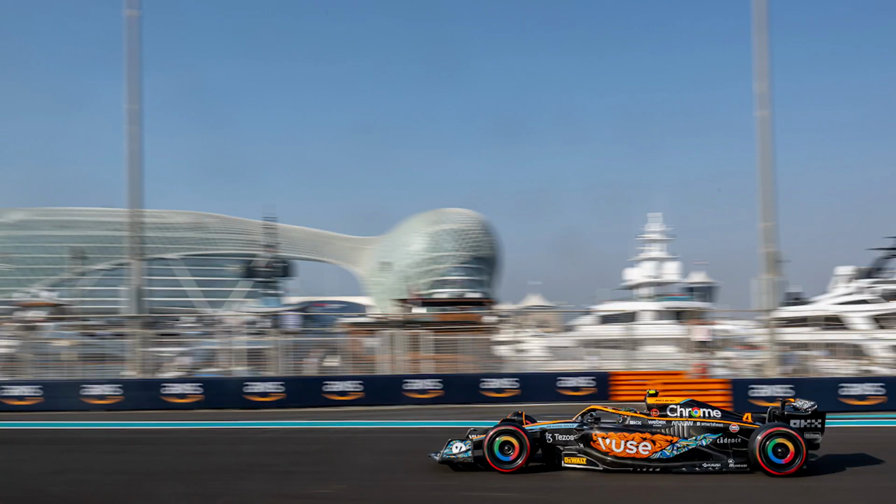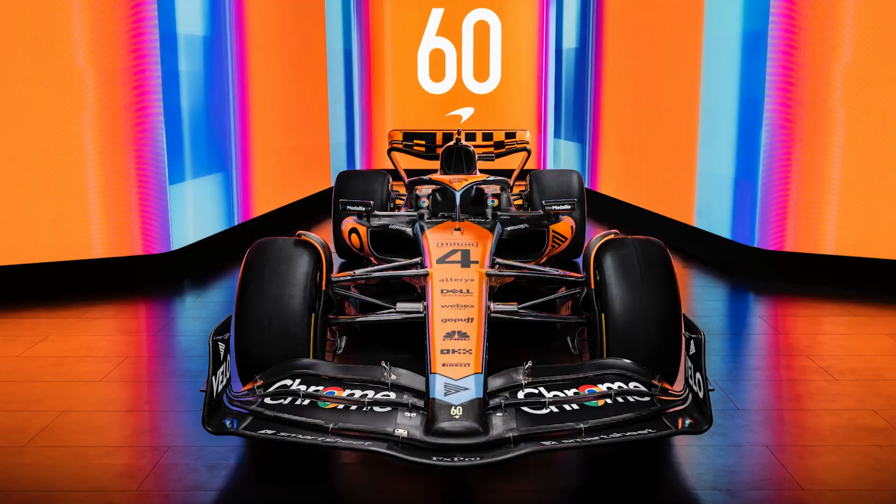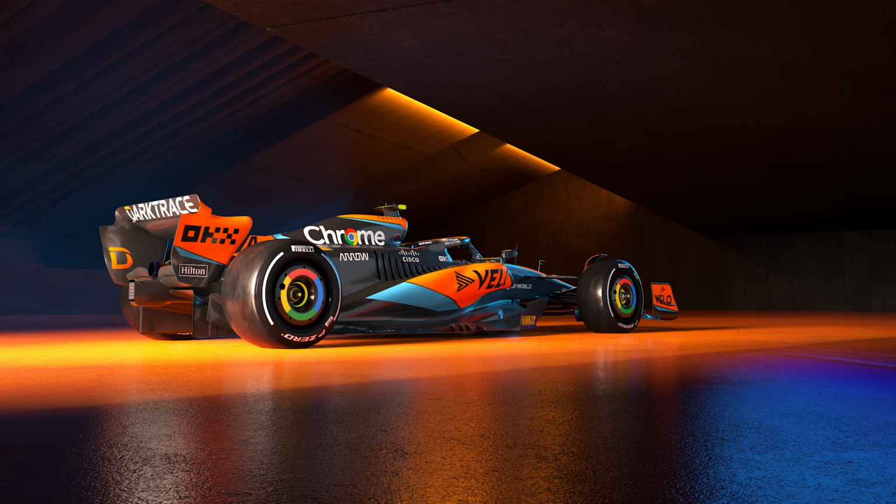Last year's car looked a little bit lost, stylistically speaking. This one seems to have much more intent. There's some lovely detailing. The papaya on the undersides of the side pod look great from the front. And generally speaking, they've got the balance between the black, the papaya, and the blue much better than they had last year. It might just be these beautiful renders, but the car looks seriously good.